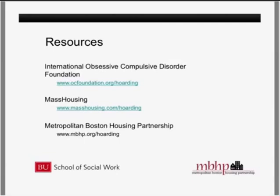And then Metropolitan Boston Housing Partnership has their own website with a number of great resources as well. In addition to their report, they just finished up an outstanding grant and they have a whole report on looking at the effectiveness of their case management intervention model that is starting to be disseminated with some replication sites as well.